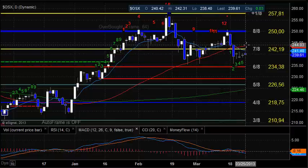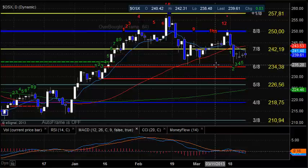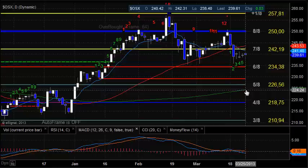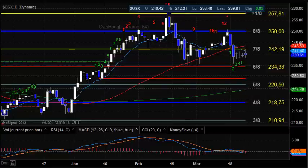We are below the 10 EMA and the 50, so this does remain short-term negative. If we do lose this critical area of support here that we've been following the last couple of days, this is going to turn into a really nice short trade that could test this static trend line and then perhaps the 200. But for now, just kind of in a holding pattern.